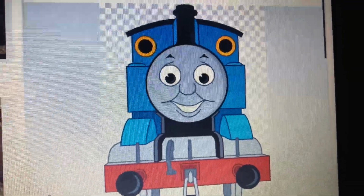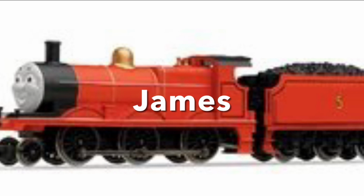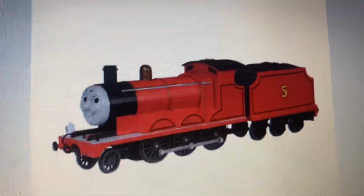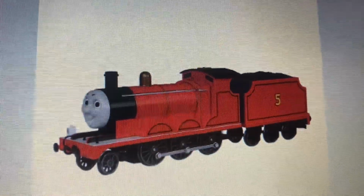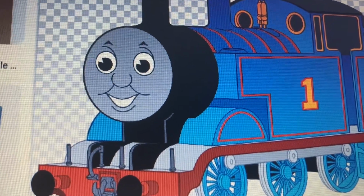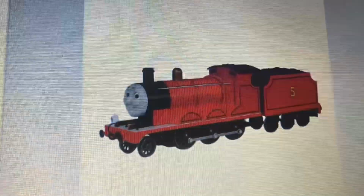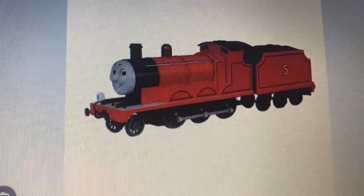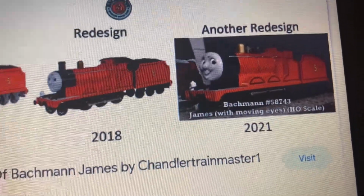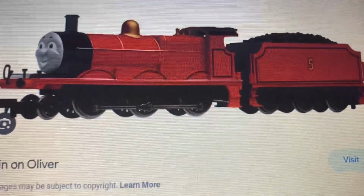Now anyway, let's move on to a splendid red engine named James. So now we have James. Now, which one do I prefer between Bachmann and Hornby? Honestly, I kind of prefer the Hornby version of him. Why? I don't know. The Bachmann James just feels a little bit off. I mean, look at this, his wheels were painted gray. They did update him in 2018 all the way up to 2021, but it's still not saving him for me. So Hornby James deserves a spot.